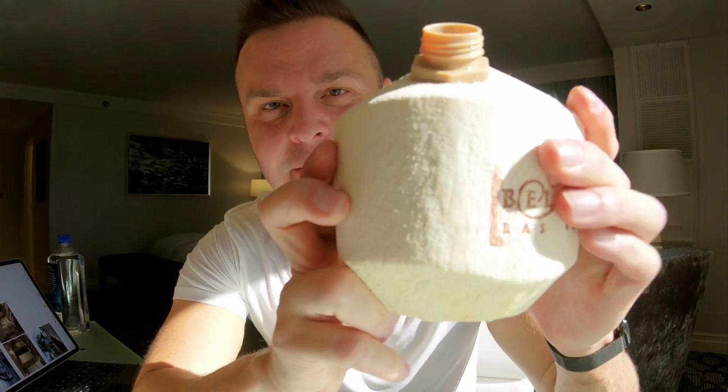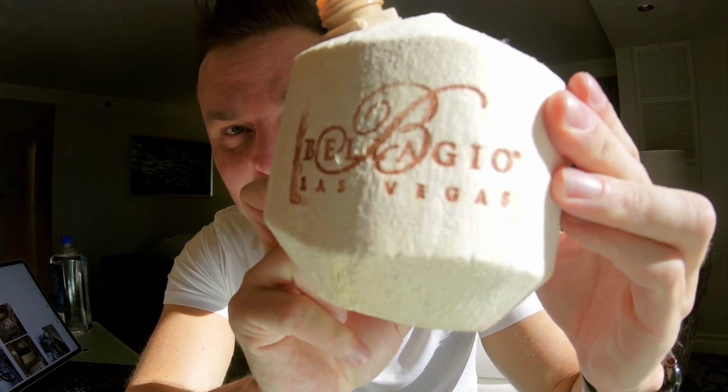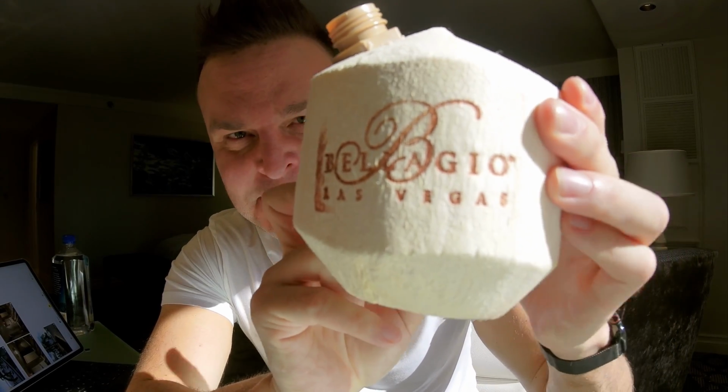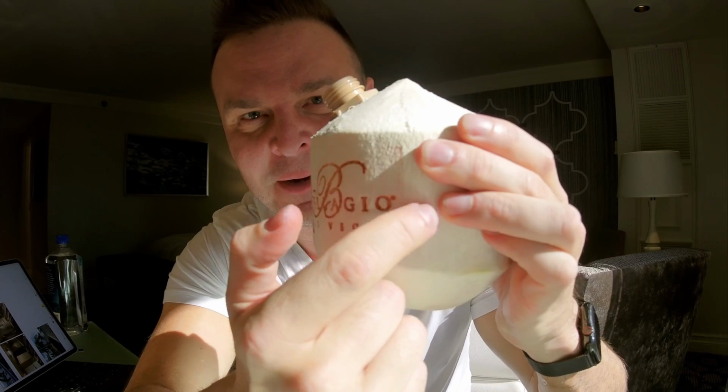Look at this coconut I found at the Bellagio gift shop. This is something I'd expect to find in Cancun or Miami. I mean, maybe in Vegas, but certainly not the Bellagio. It has Bellagio etched on there.